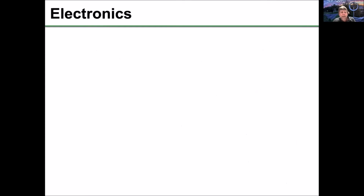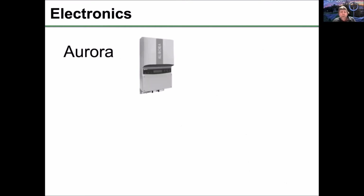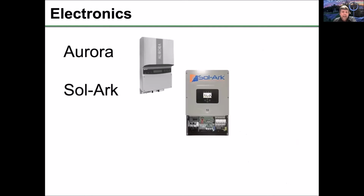Electronics, another big challenge. We were using an Aurora. All of you are, I'm sure, familiar with that. They don't make them anymore. Again, it's one thing for a research turbine, and another thing to try to commercialize a product. We've teamed up with a company in Texas. They make an inverter called a Solarc. It's a solar inverter, but they are converting it into a wind inverter. I'm sure you all know the lack of wind inverter technology on the planet these days. We've had a great partnership with them, and have been working for a year on that.